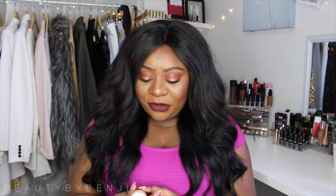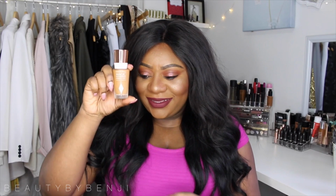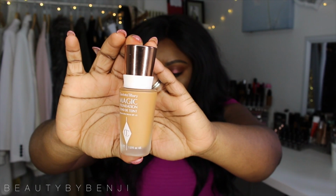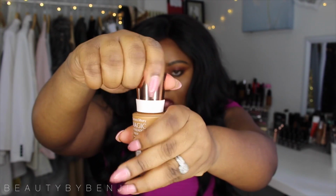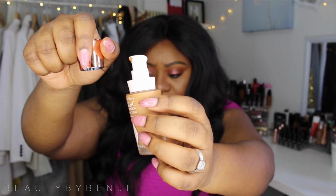So today's video is going to be about the much hyped about Charlotte Tilbury Magic Foundation. So that is what the foundation looks like. It comes in a bottle like so with a top that's rose gold, and then you pull off the top and then you get a pump there.